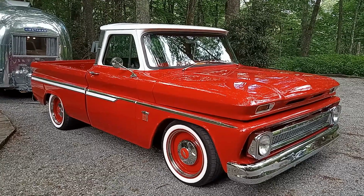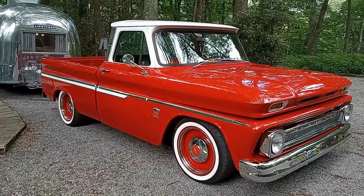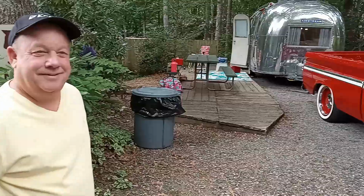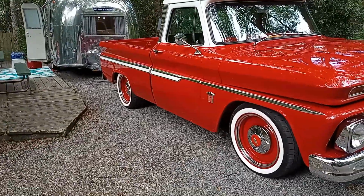Hi everybody, today I'm going to show you this gorgeous truck and this beautiful Airstream. There's a little bit of breeze here, so I hope the wind noise isn't too bad. This is Mark, he's the owner, and he's going to tell us all about it. So first tell us about the truck, and then we'll go into the camper and see that.